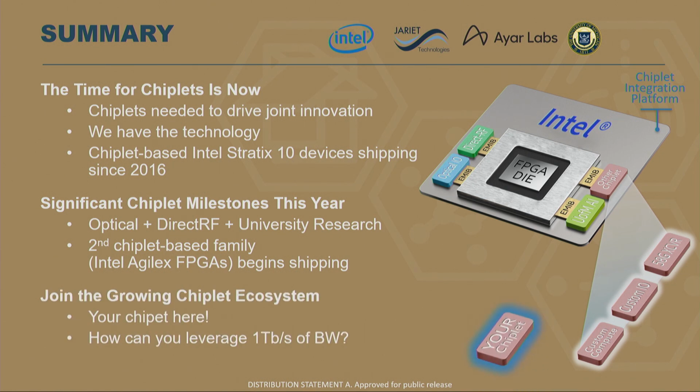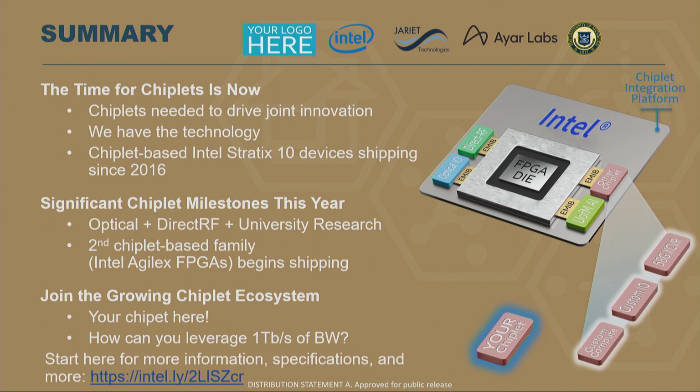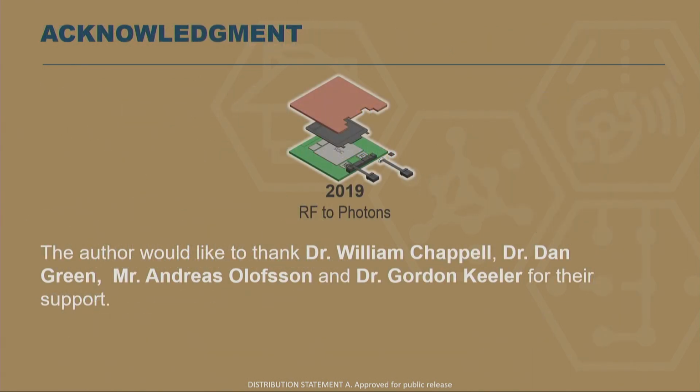So I would like to invite you on this journey together, and your chiplet can be here, and just think, what can you do with this enormous bandwidth? Can you take advantage of it? If you're interested, here's the link. You can find all the specifications and join us on this route.